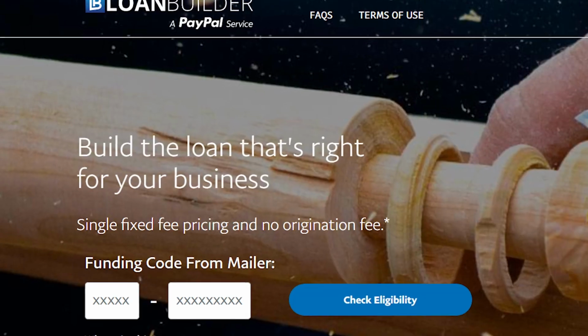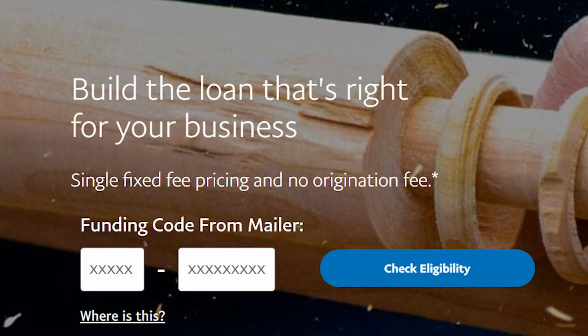Some people may have received a mailer with an invitation code. I've gotten a few, but I did not use them for this approval. You could enter that code on this page right here. Upon visiting the invitation page, the page reads that it is only an invitation. You haven't been approved yet. To apply, you have to fill out a questionnaire that should not take you more than 10 minutes to complete.